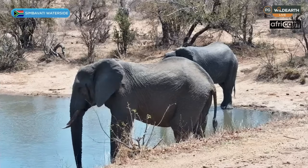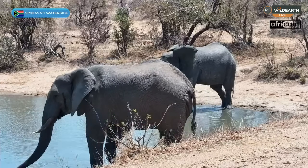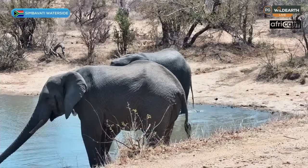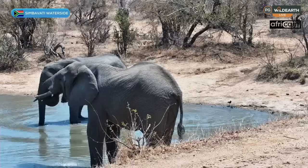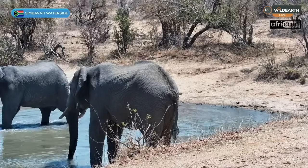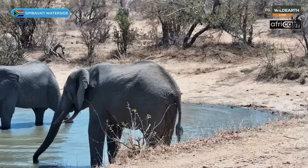I do hope that some herds come out later today as well, even if it's not here. But some of the places we see elephant herds having a great time is sometimes at Serondela or even at Tau Elephant Pan as well. Oh, there's one heading in. Fingers crossed.